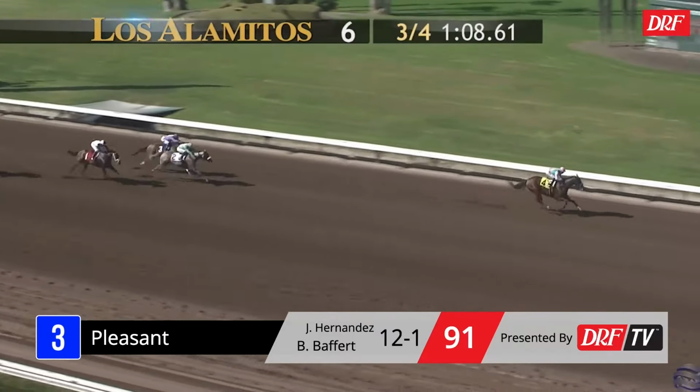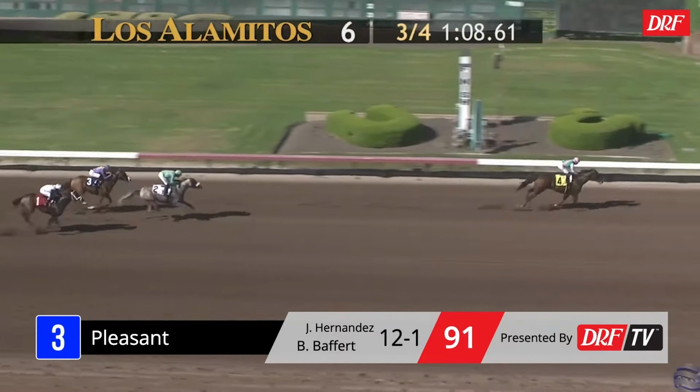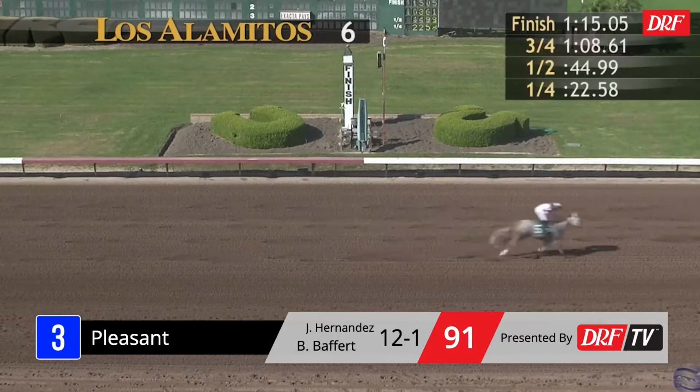This return from the layoff, I don't know what more Baffert could have wanted. She sat right up close. Loved the way she finished this race off through the final furlong. Plenty left in the tank there. Very ambitiously spotted now by Baffert to run her in the Breeders' Cup Filly and Mare Sprint. It's got me very interested.